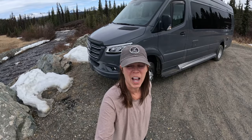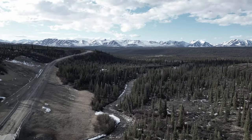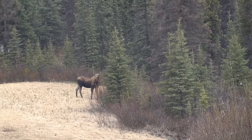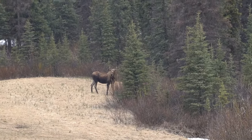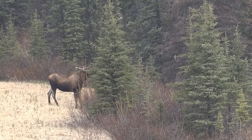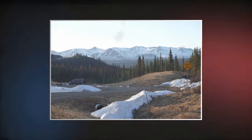Good morning from Denali Highway. We spent the night here at this lovely little spot next to a river running through, and just over my shoulder to the right was a bull moose this morning. Wanted to share with you our morning and what a beautiful sight, early summer in Denali Highway.